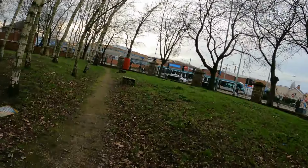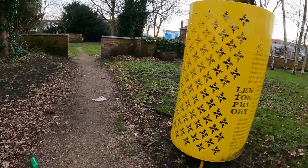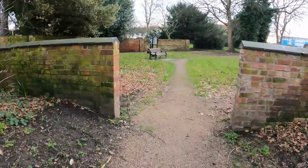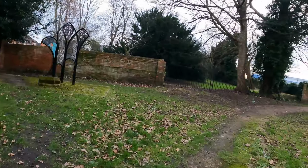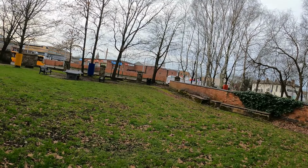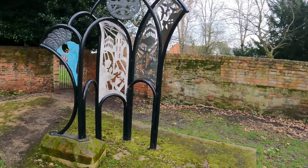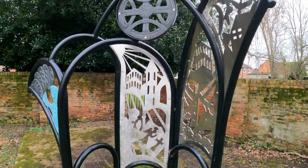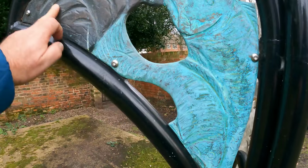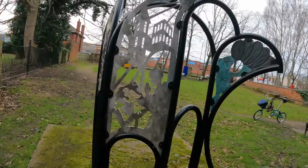Mosaic, how beautiful is that? Another one of these little information thingamajiggers. Right, let's stop and have a look at this. I've not stopped here before, but it's got promise. Fish. No description, so I will Google.